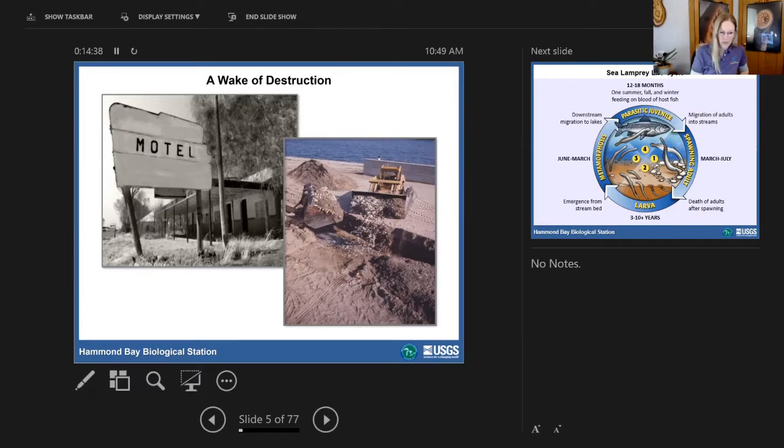But once sea lamprey decimated the populations of lake trout, suddenly there was no natural control, no natural predation on the alewife that were invading from the Atlantic Ocean. And eventually the alewife gained a foothold in the Great Lakes and their populations just exploded. For anyone that's watching that was alive during the 1960s, you might even have seen shorelines along the Great Lakes that were filled with rotting carcasses of fish. Those were all the alewife that were in the Great Lakes at the time.